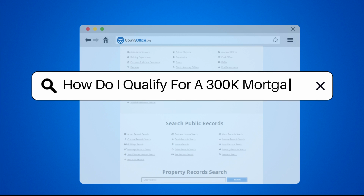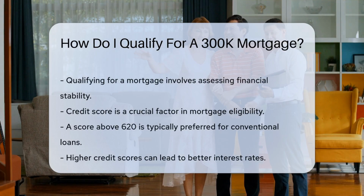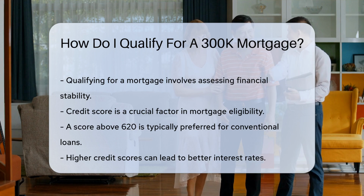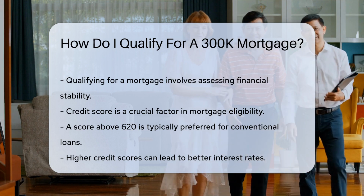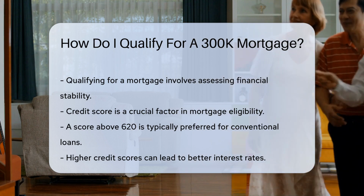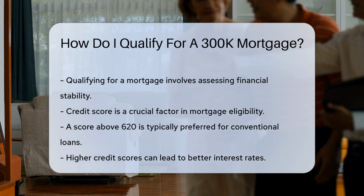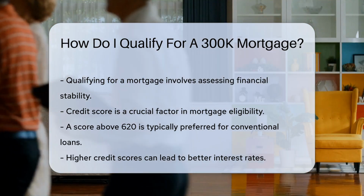How do I qualify for a $300K mortgage? Qualifying for a mortgage involves several key factors. Lenders assess your financial stability to determine eligibility. Your credit score plays a crucial role in this process. Typically, a score above 620 is preferred for conventional loans. A higher score can lead to better interest rates.